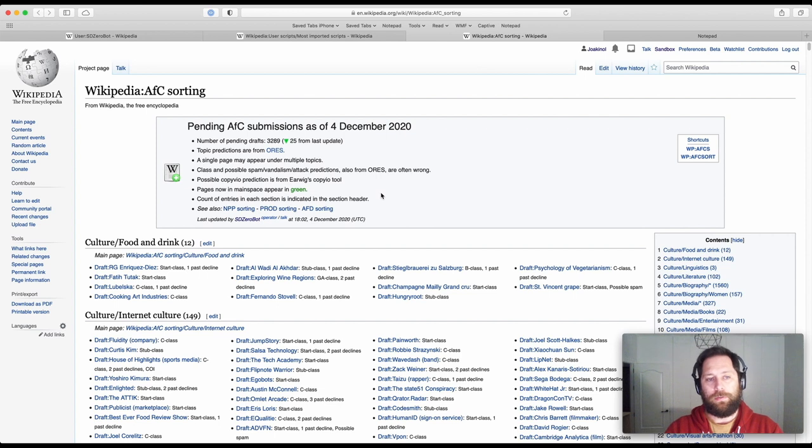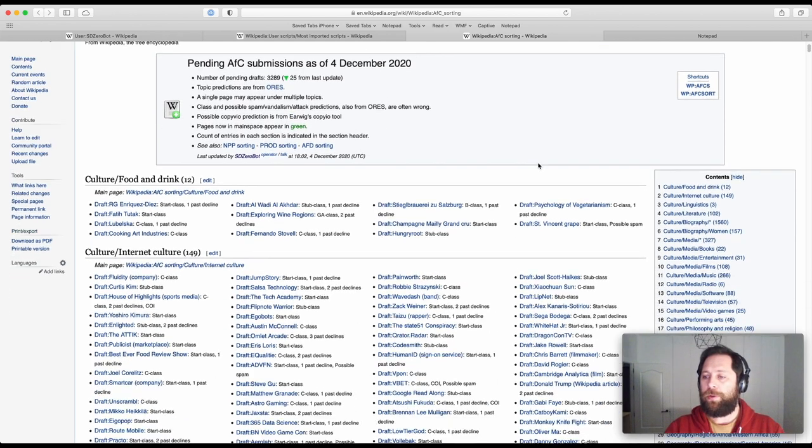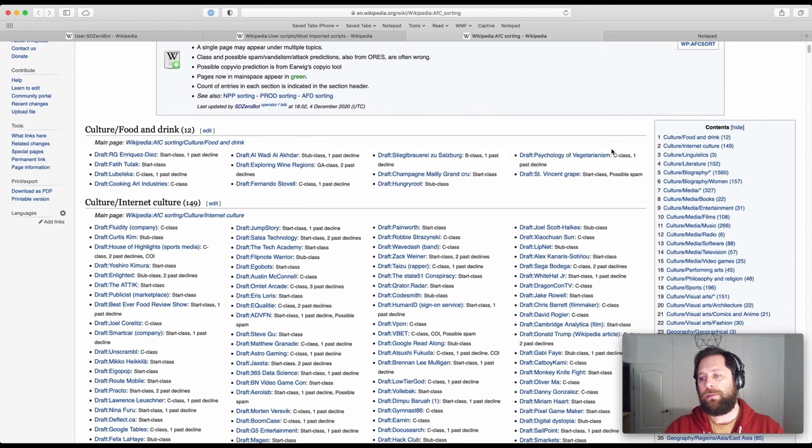Here we can see the report with the pending article for creation submissions, with the date and some other information that is added to the report. So here we can see, if we scroll down, a list of sections with the topics and the articles for creation that are pending submission.